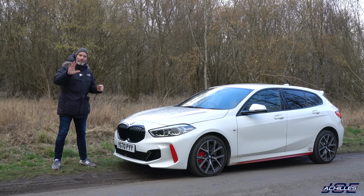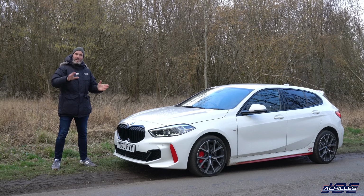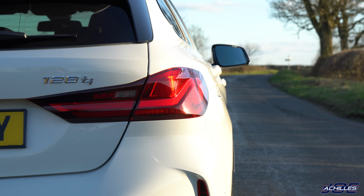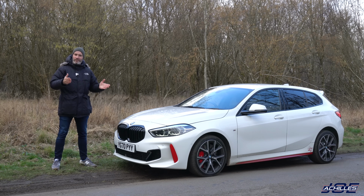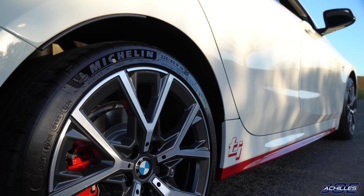Something I need to talk more about on this channel is monthly payment costs and not just RRP, because let's face it, the majority of people buy this sort of car on finance these days. A quick search online last night found a base spec 128ti would cost you about £399 a month with just a £399 deposit, so a fairly affordable hot hatch.